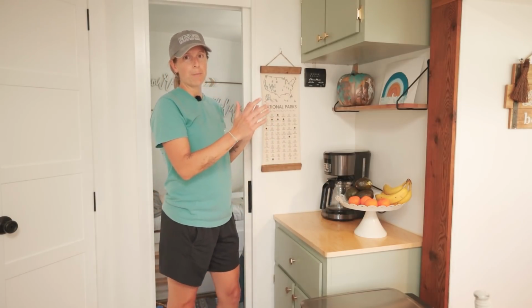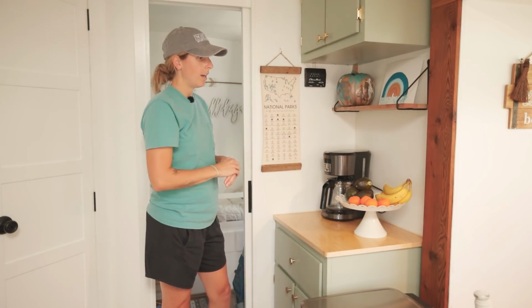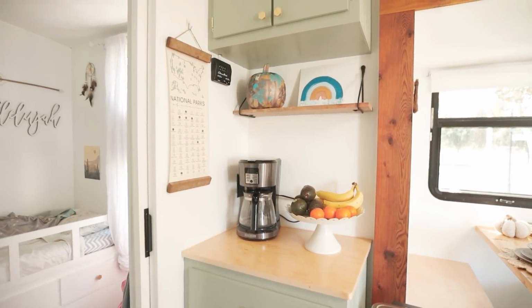So the original setup of this rig actually had the 2 back bunks. One of our big requests that we were hoping that we could squeeze into this rig was a coffee bar. That is the only way we survive our days, is with a lot of coffee.